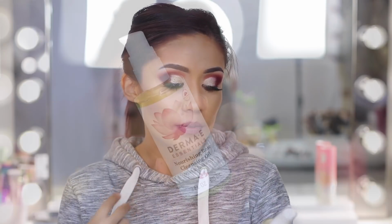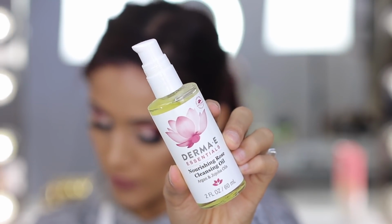So the next item I had here, I picked up from Ulta, and this here is the Derma E Essentials Nourishing Rose Cleansing Oil. Not my favorite. I was so unpleased with this product. This took a lot of effort to get off, which was my biggest problem with this. I did not like it for that reason. It felt like I literally was washing my face with vegetable oil. Like, it was so gross.